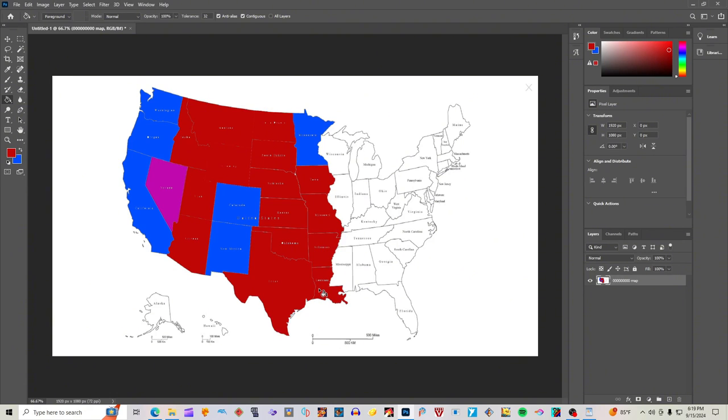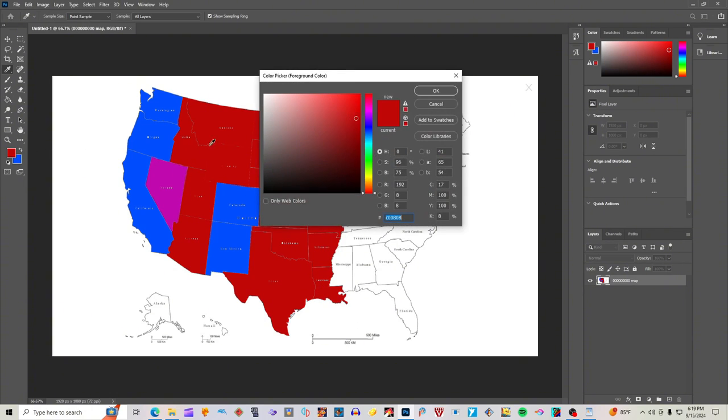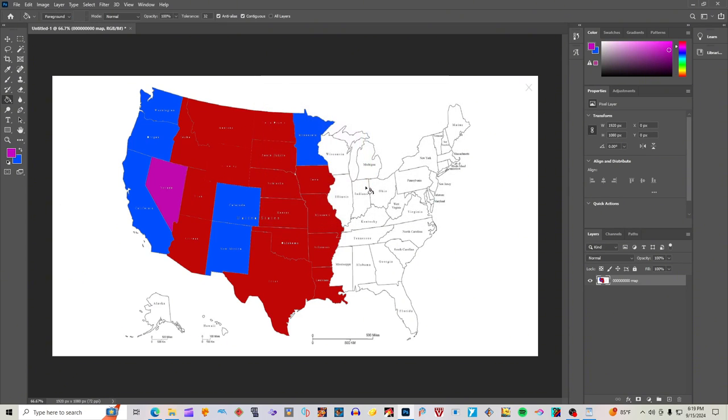Now we get to pink because Wisconsin, with its 10 electoral votes, is pink for Kamala and Trump. And then we get to Michigan, which is the top right of Wisconsin. Michigan, with 15 electoral votes, is pink because it is a toss-up between Trump and Kamala Harris. And then Illinois, with 19 electoral votes, is blue for Kamala Harris. Now we're getting into a huge red wave. So let's begin. Indiana with 11 electoral votes is red for Donald Trump.